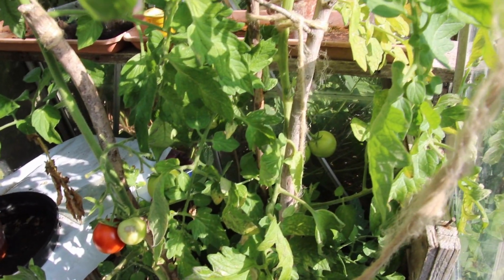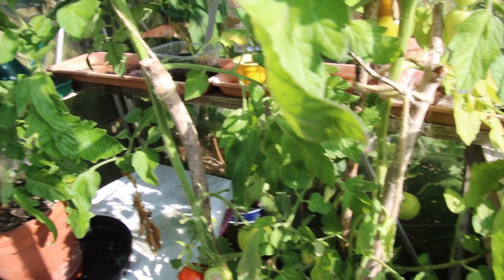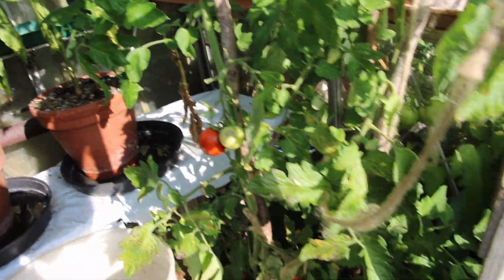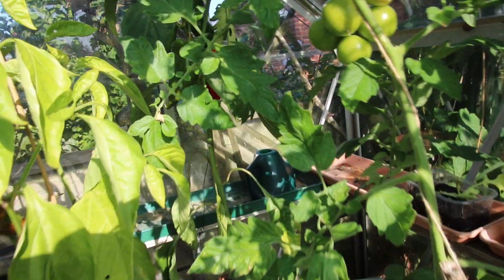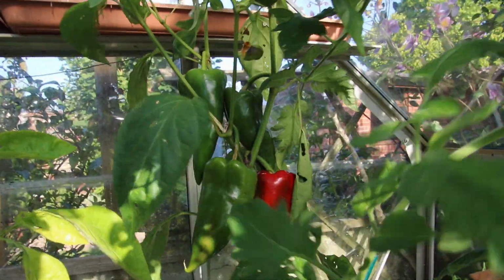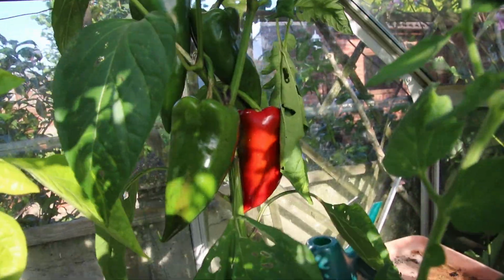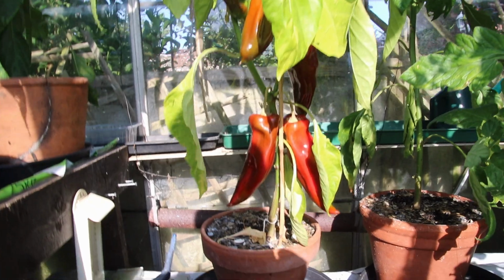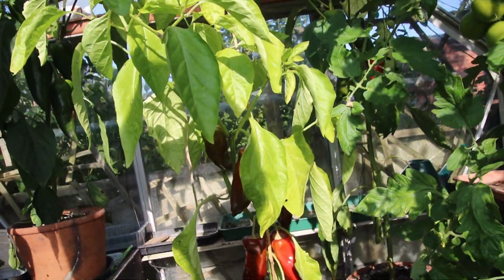I always put an Ailsa Craig and a Moneymaker together because my dad used to do it, and he reckoned that they cross-pollinated, and you ended up with a nice tasty tomato. There's a different kind of pepper there, and he's ripening nicely, look. So there we go then. Those, they look brilliant, don't they? So I'm well pleased with that.